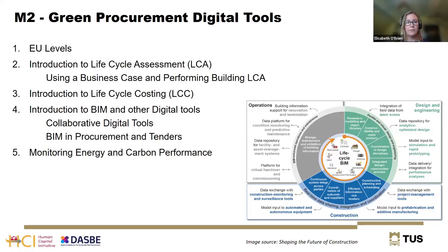One part which I'm more familiar with is the introduction to BIM and other digital tools, how you can use this for collaborative purposes, and using BIM and procurement in tenders. And one part of the BIM is being able to use and check certifications that things are green, analysing each of the materials to make sure they're the correct sustainable products you're using, but also from a quantification point of view. And then monitoring energy and carbon performance.